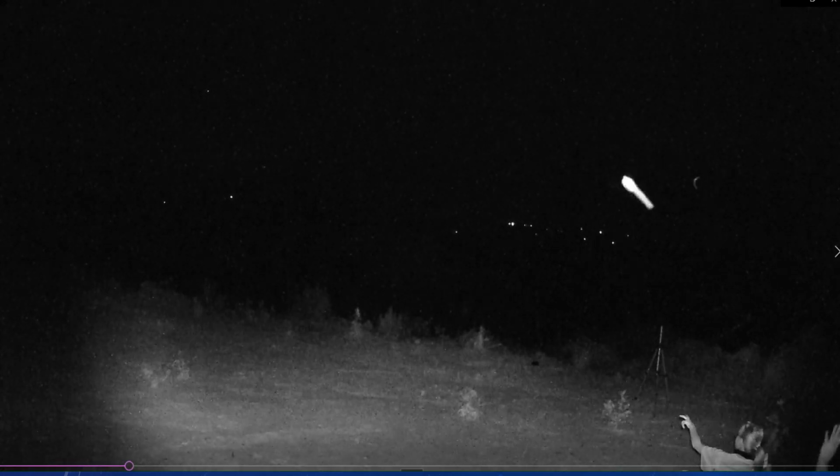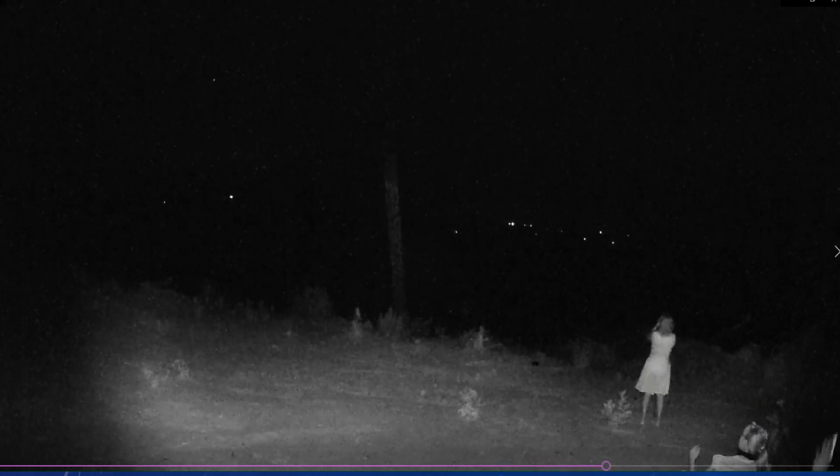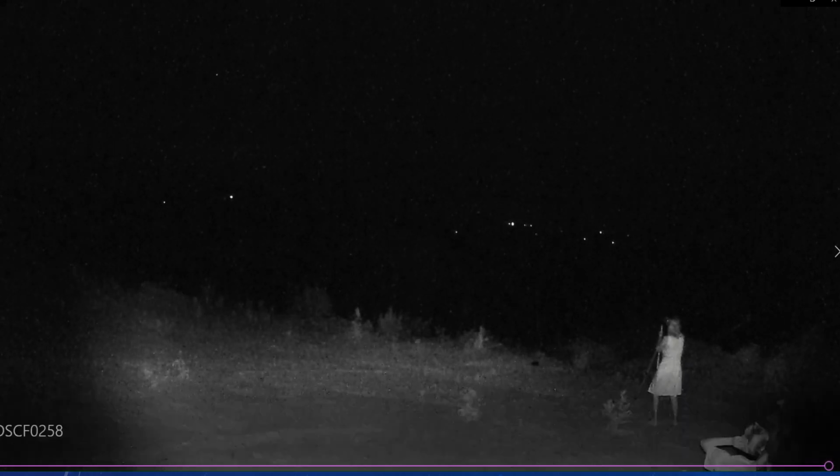So here we go. And if you notice, it's moving real slow, almost imperceptible, and Bowden sees it at this point and he's pointing it out. And all these lights down in here, these are normal things. These are towers and headlights and things like that. So that's me, and I'm firing up the handheld and trying to get this thing in frame.